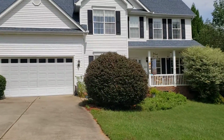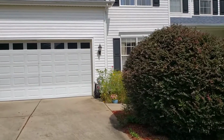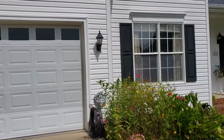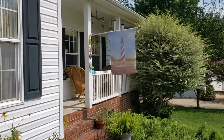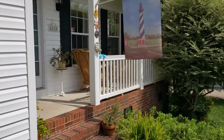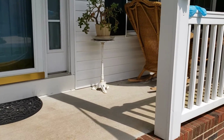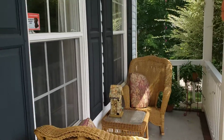This one is a vinyl sided house. Some of the other ones we've looked at or tried to look at were Hardie plank, which means you have to paint them. But this one being vinyl, you do not have to paint, more maintenance free. You have to pressure wash it a little bit. It is considered an inferior product though. Most people would prefer a wood or Hardie plank brick siding over the vinyl, but this one is vinyl.